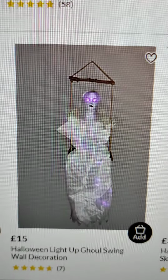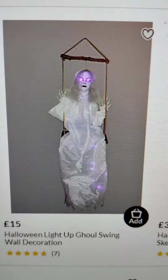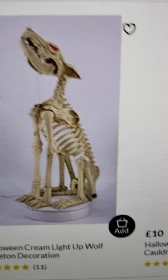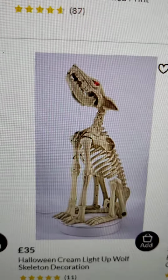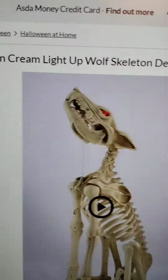They've had this last year as well. Swinging walls decoration, Halloween green light up wolf for 35. I've seen this last year. They have got some of the same stuff.